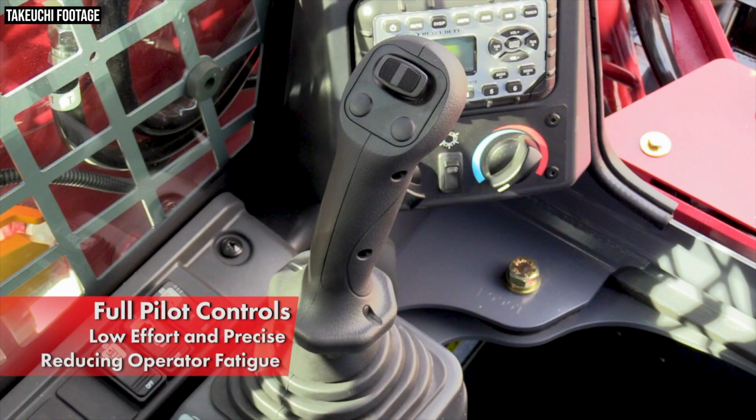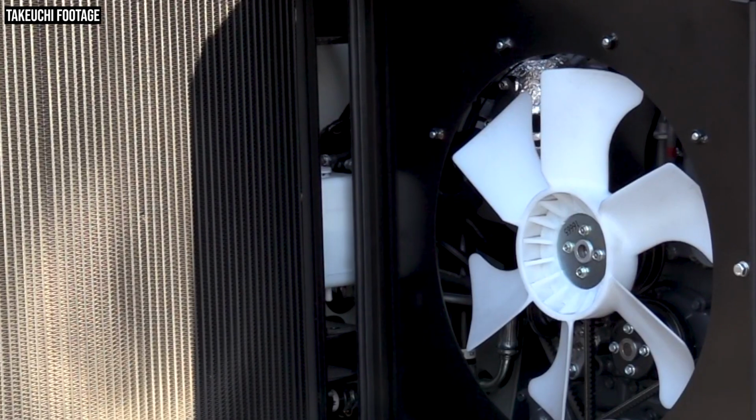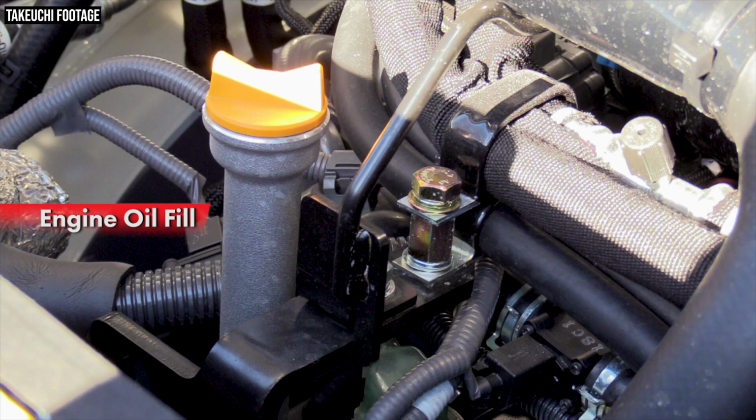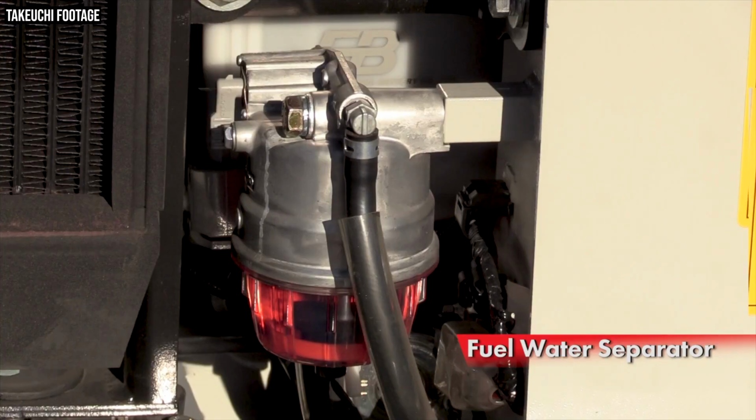and proportional auxiliary switches. All right, so moving on to the maintenance side of this machine, the TL8R2 features a large lockable service hood and a heavy-duty steel door that are going to give you access to critical machine components while also providing protection to them. That rear door gives you access to the side-by-side swing-out cooling module as well, and the rear of the machine also gives you access to your daily maintenance points, including the engine oil dipstick, engine oil fill, your air cleaners, hydraulic oil sight gauge, and the fuel water separator.